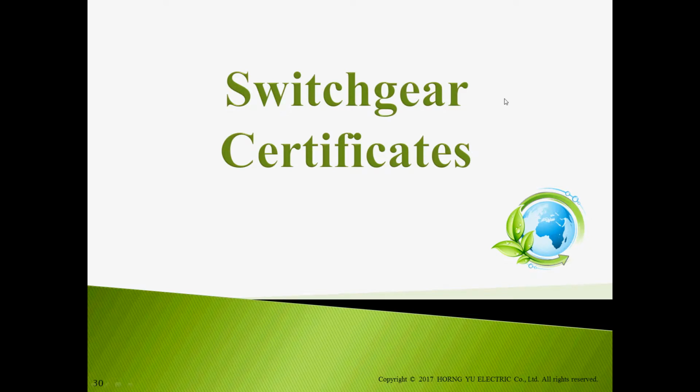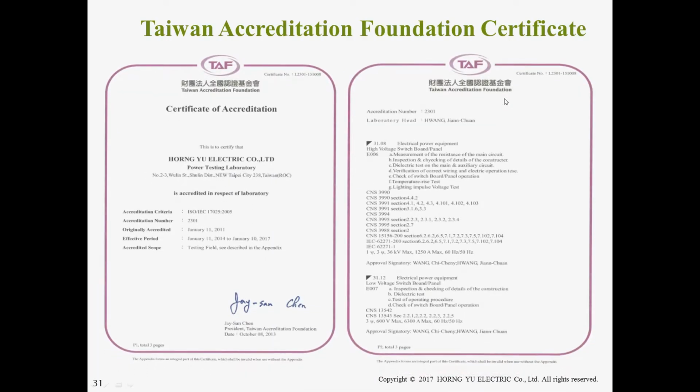Next one would be the certificates that we obtained. First we have the top certificate, IEC lab, and this is renewed every 3 years, and the newest certificate is up to 2019. In our laboratory, we can support the dielectric test, temperature rise test, lightning impulse voltage test, and also switchboard panel operation. After this kind of examination, we can release the report for the customer to ensure that our quality has passed quality control.